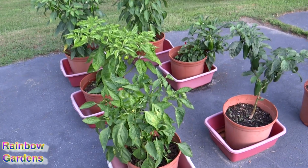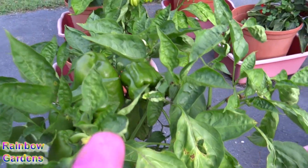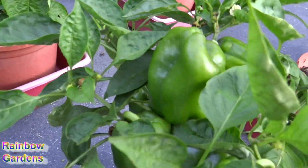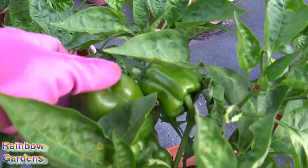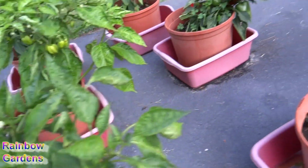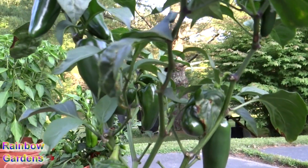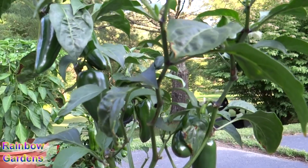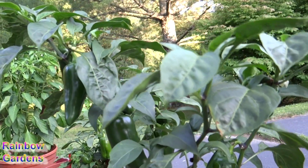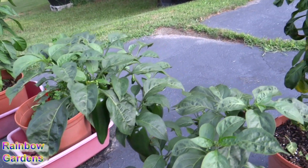Okay, so let's see. Right here is a Parks Early, the one that I'm growing from seed. It has a little bit of spotting on it. I guess that's probably just a nutrient deficiency. I'll probably go ahead and take off all of these peppers. I got one that's growing upside down right here. Isn't that funny looking? And then over here, these are the mammoth jalapenos. They are looking really nice. And so I will get those off today, and maybe I can get some more blooms and some more foliage on there. There's not many leaves.